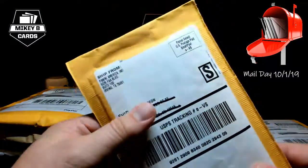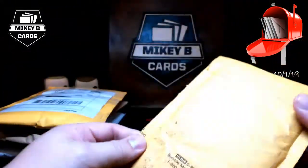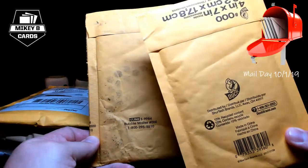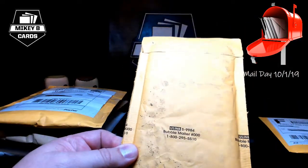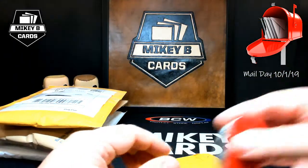So I did get something here from Panini. It is a redemption. It's interesting, most of these Panini packages, compared to other packages, always look like they got run over. I don't know what's going on at the Panini warehouse or whatever, but yeah, watch out, guys. Don't run over the packages.